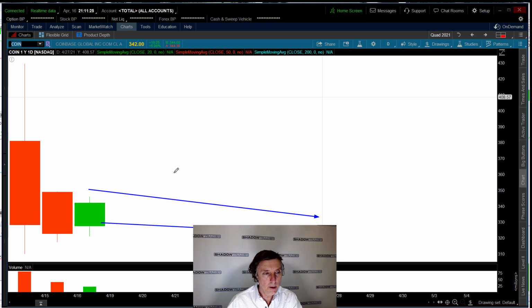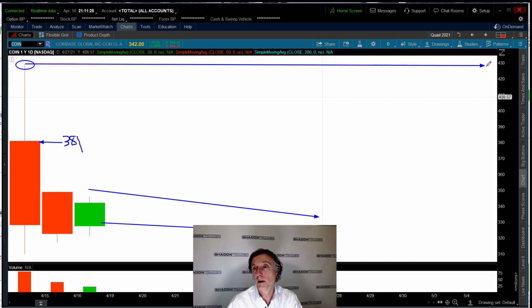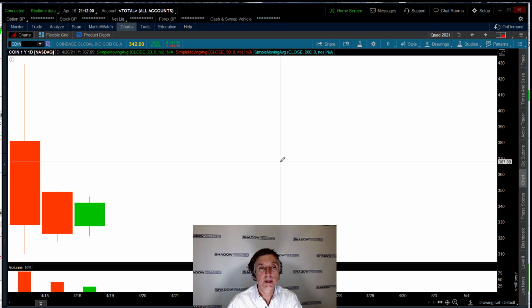And just to reiterate what I was saying before, the better longer term play is simply to wait for the opening price, which in this case, if I remember correctly, was 381. So you can wait for 381 to buy Coinbase for the long term, or you can wait until it crosses over the high that was made in the IPO trade, so to speak, or since it's been open. That high is all the way up here around the 430 area. All right, so be safe.